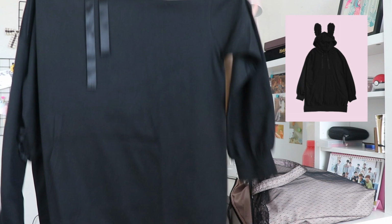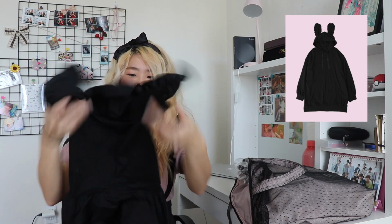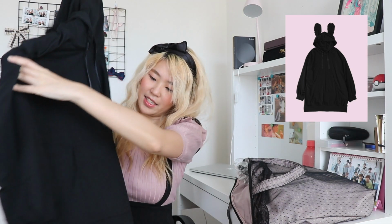So I pre-ordered this a really long time ago and I kind of forgot what's in it, so this is a surprise for me too. Okay, I think this is another dress, but it's a black dress with a hood that has little bunny ears. It is so cute. And it's like a hoodie dress with like pocket over here.